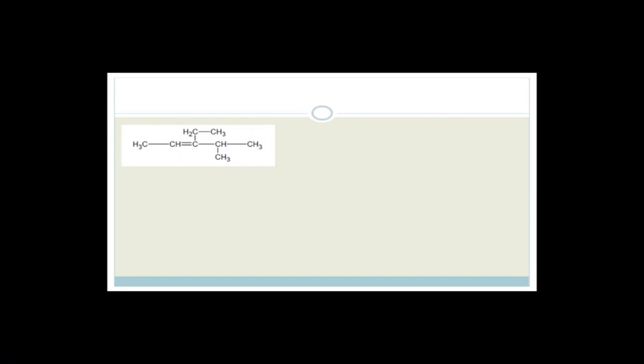Right, so have you worked it out? Let's see if you have. Obviously this has got a double bond, so obviously it means it's an alkene. Now, here's the trick. We need to find the longest chain that includes the double bond in it. So let's count.